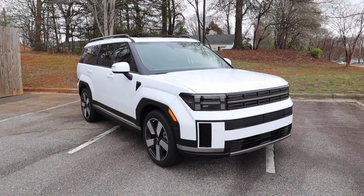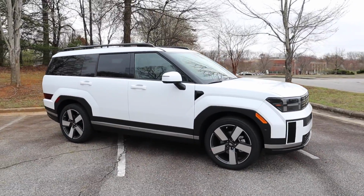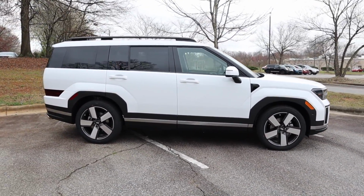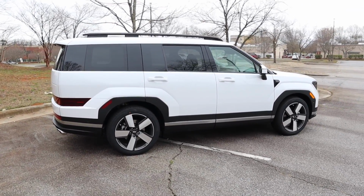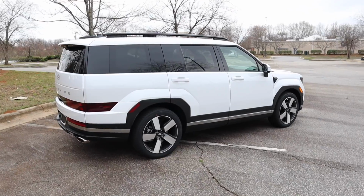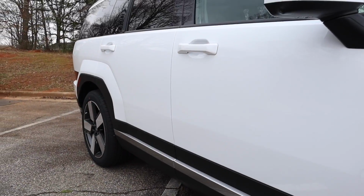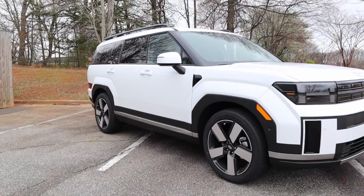It has a top speed of 131 miles an hour. It also has a fuel capacity of 17.7 gallons. You'll expect to see around 20 miles per gallon in the city, 29 out on the highway. This has a wheelbase of 110.8 inches. Its overall length is 190.2. It has a width of 74.8, a height of 69.7, and its ground clearance measures in at 7 inches.